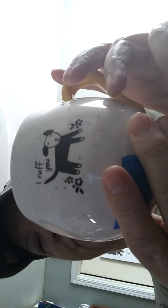But yeah, this is very pretty. It's got a rose on there. Then I have this other mug, and it says, I rough you. And it's a little doggy. It's very, very cute. And it's yellow. It's got the yellow trim on the bottom, on the side. And it's made by Natural Life.